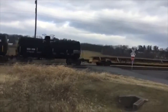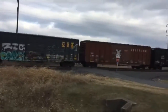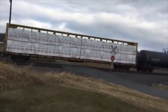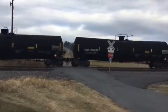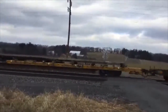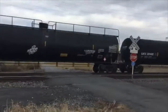On 34A heading west, heading west in Enola, Pennsylvania, on December 28th, 2019. Oh my goodness. The day after my 17th birthday. Wow, look at that mixed freight. This was the first time I caught trains in Enola. How pretty awesome is that?